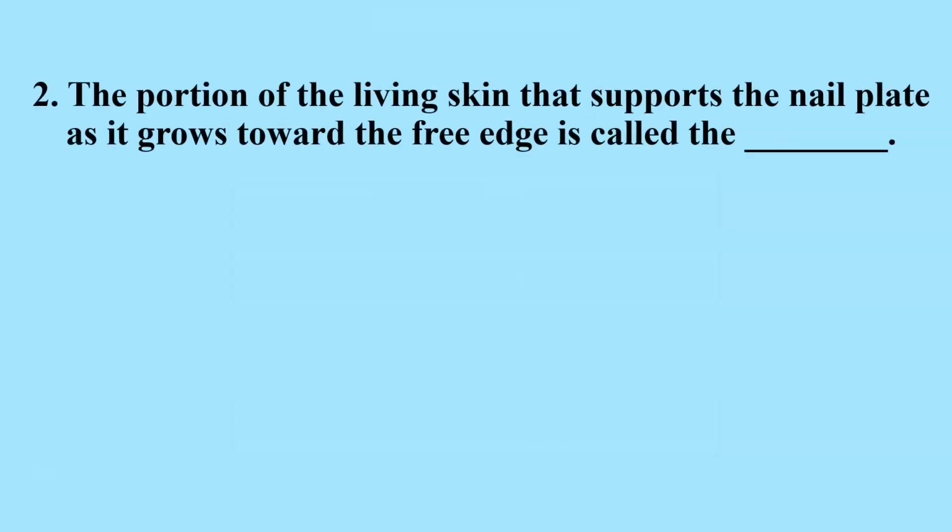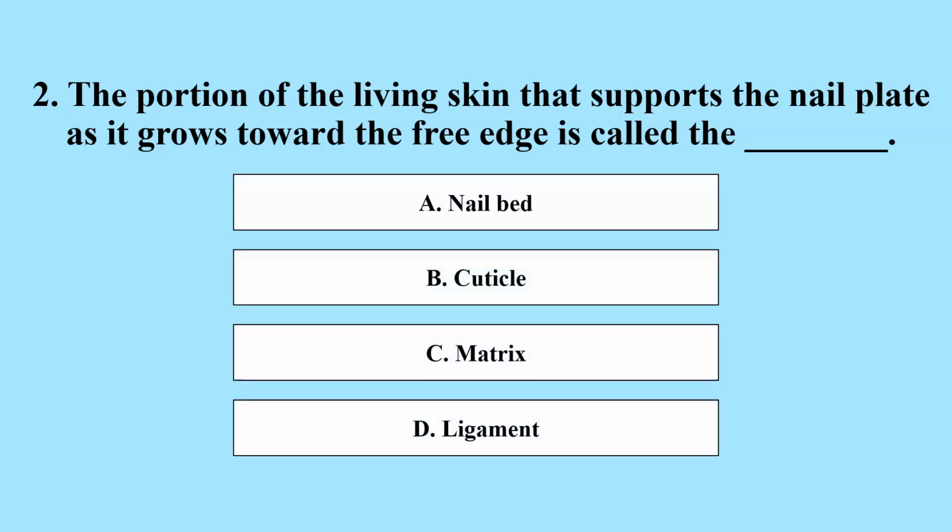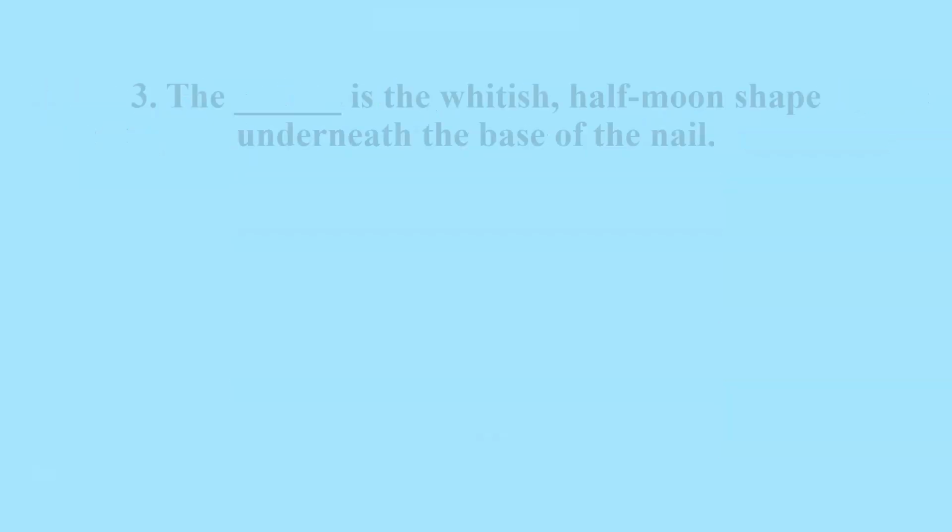The portion of the living skin that supports the nail plate as it grows toward the free edge is called the, is it nail bed, cuticle, matrix, or ligament? If you chose A, nail bed, you are correct.